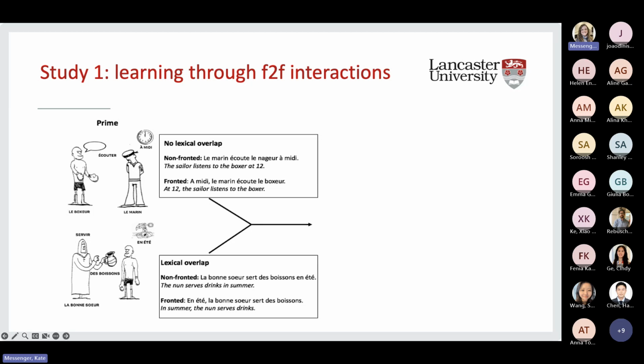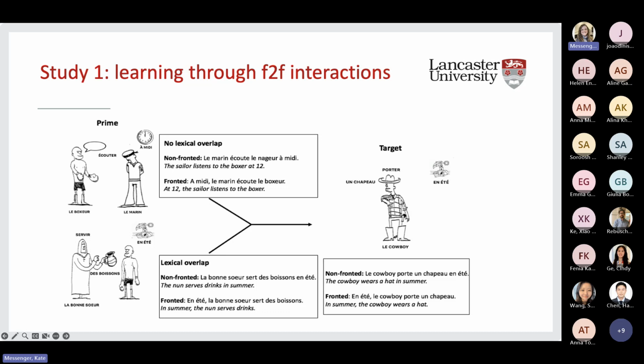So for the fronted sentences, there's an event going on, which we're not super interested in. And there's a temporal indicator, so at midday, in the summer, or at 7 p.m. And the experimenter used primes where they either fronted it, so at midi, or they put it at the end. And between participants, like I say, they had either the same temporal phrase or a different one. So here in the participant's target picture, this one's got en été, which overlaps with this one, but not with this one.